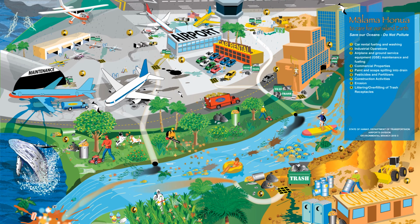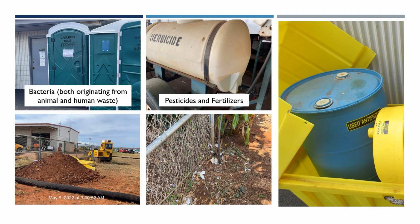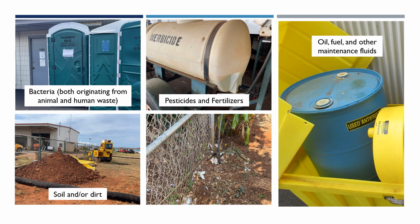Stormwater runoff can pick up harmful pollutants and deposit them into soil, groundwater, drainage systems, streams, and the ocean. In order to prevent stormwater pollution, there are two types of regulatory stormwater programs that DOTA and its tenants must comply with: the National Pollutant Discharge Elimination System, or NPDES, permit program, and the Underground Injection Control, or UIC, permit program. Different types of harmful pollutants include bacteria, pesticides and fertilizer, oil, fuel, and other maintenance fluids, soil and/or dirt, and litter.